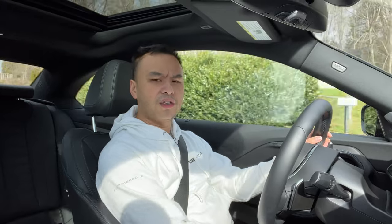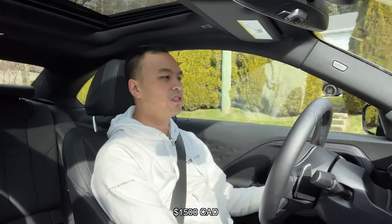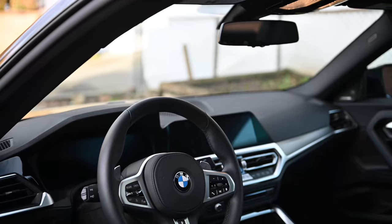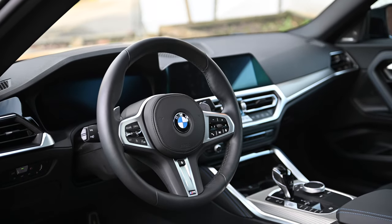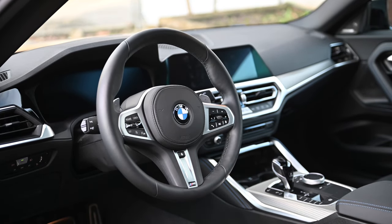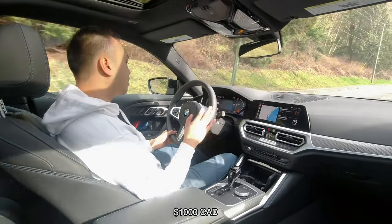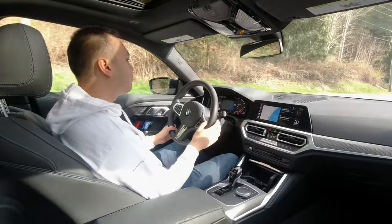There are the thigh cushion extenders, but I'm pretty sure the ones that we have on here are an optional extra, because the leather does feel a little bit more high quality. In front, pretty typical BMW steering wheel. It's basically the same, with big paddles on the back so you can shift gears easily. There's a full digital cluster, very similar to basically every single other BMW. No complaints. Same thing with the heads-up display, as well as the infotainment.